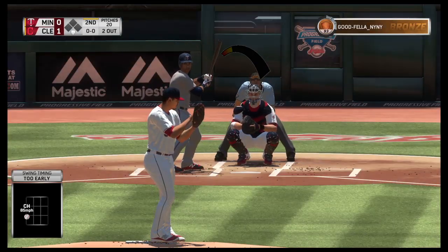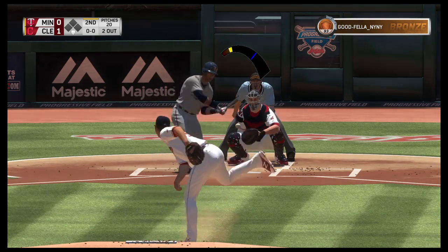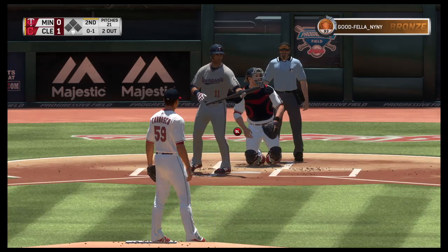Batting sixth. Standing in, Jorge Polanco. He'll work on keeping this top of the second alive. Swing and a little tapper.